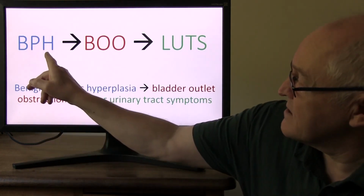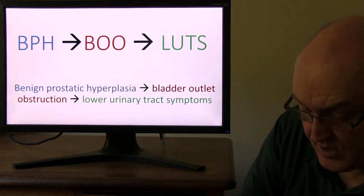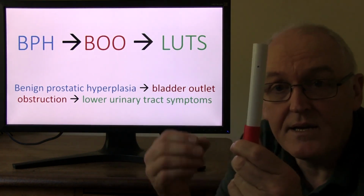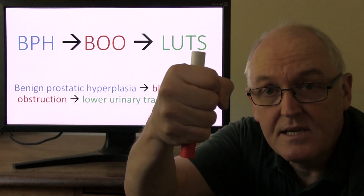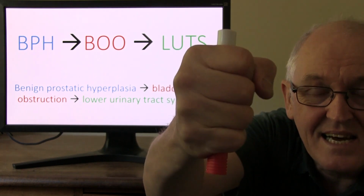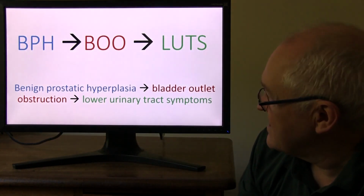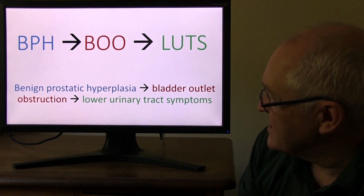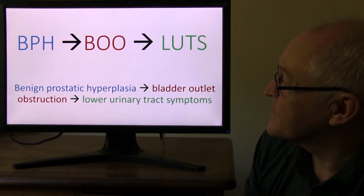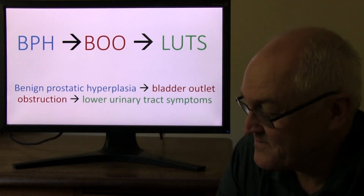Benign prostatic hyperplasia leads to bladder outlet obstruction. That's what we saw: the urethra coming out of the bladder, the prostate gland surrounding it, the enlargement of the prostate gland squeezing that urethra inside. So the bladder outlet obstruction is what leads to the lower urinary tract symptoms. So BPH leading to BOO, leading to LUTS.